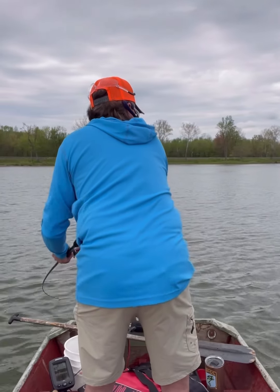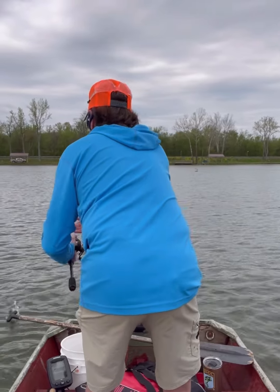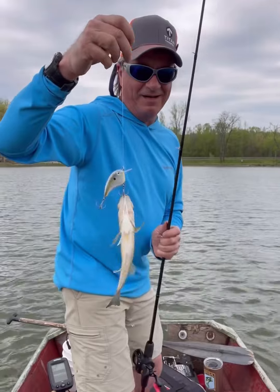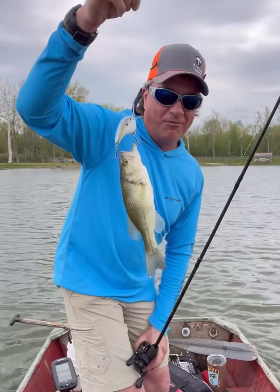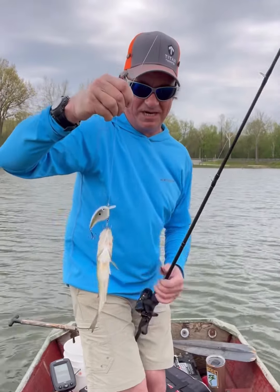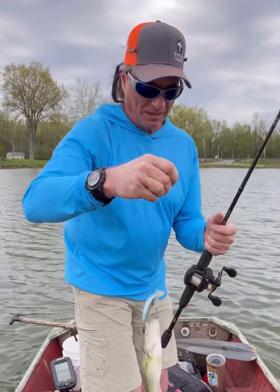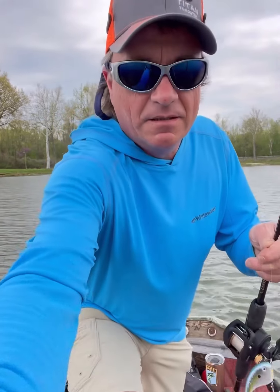Oh, I didn't even realize I had a fish. Get in here. Oh my gosh, you gotta be kidding me. Got one on the Chick Magnet this time. That's fish number 6 for today.